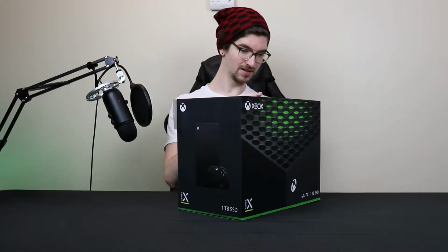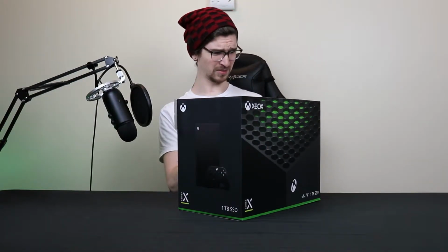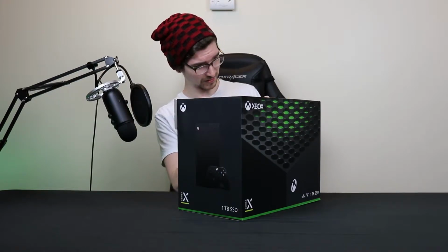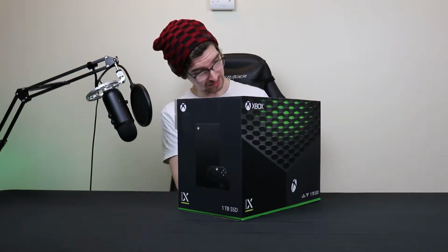I'm a little afraid. This is okay. Oh, this one didn't. So they have these sticky tabs, and this one got folded in on itself, and oh, I don't like what's happening here. It's gonna mess up the box. Okay, that's just bad luck on mine.